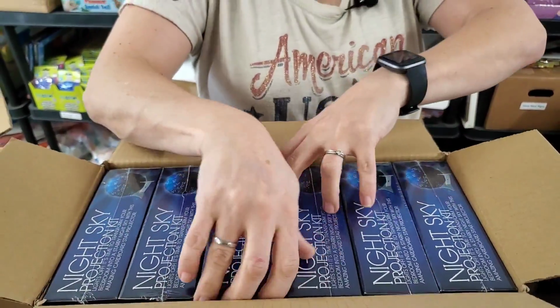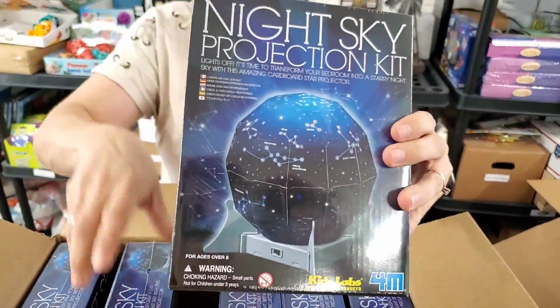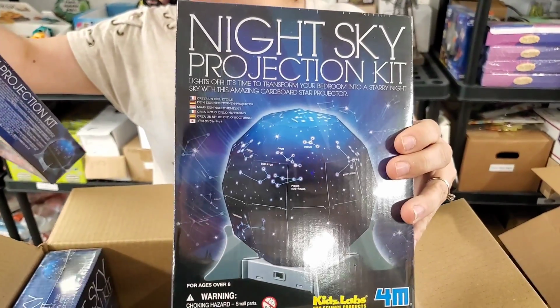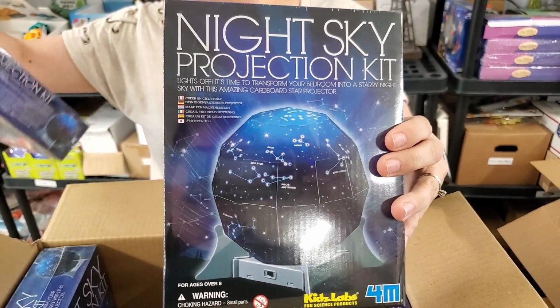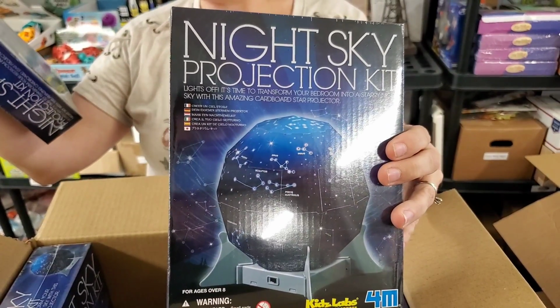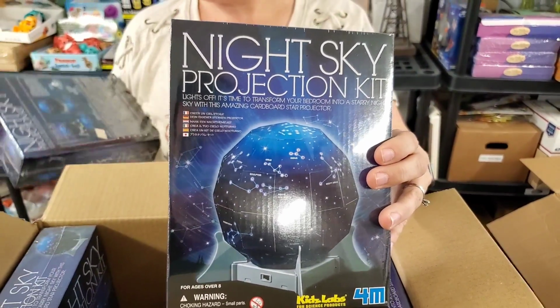Ooh. What is this? Night Sky Projection Kit. It says you learn all the constellations. Oh, yeah. Yeah, you do. You learn all the constellations. It's even got a little... Let me see. What's it come with?